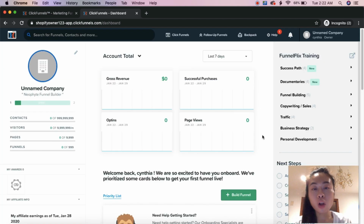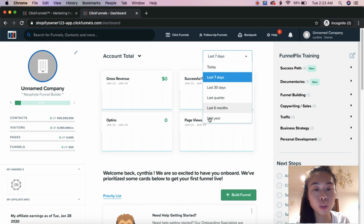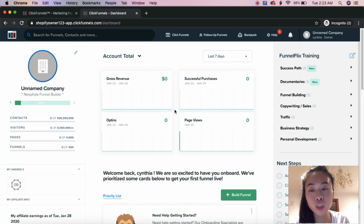So once you enter in all of your information, you'll be brought to the main dashboard. Anytime that you log into ClickFunnels, this is the first thing that you will see. Over here, they're going to show you your total gross revenue. They're going to show how many purchases you made for that day or within the last 7 days. You can obviously adjust this as you go. How many opt-ins, how many page views. All of your stats will be here.